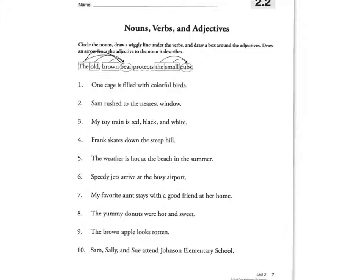The word protects. That is what the bear is doing. So that word has a squiggly line underneath it. The small describes the cubs, which has the circle around it because it is a noun. Let's do a few of these together and then you can finish the rest on your own.